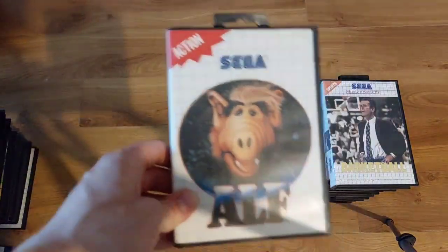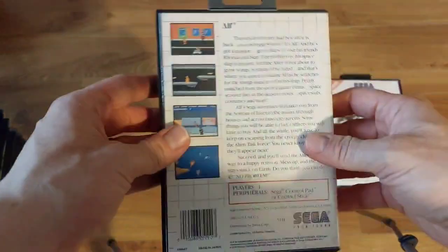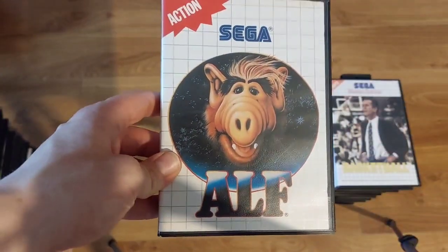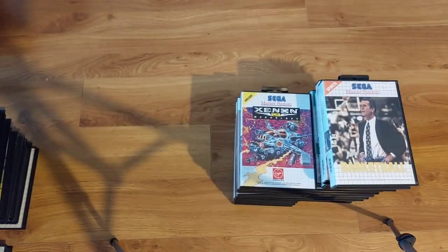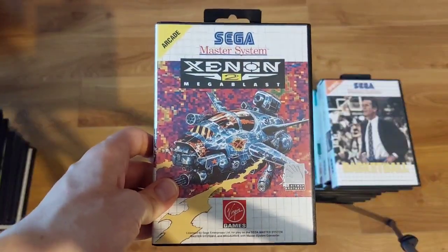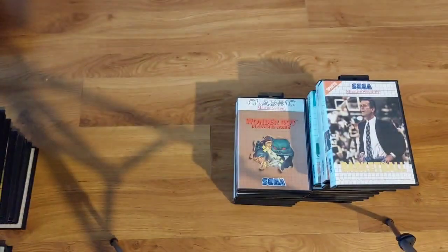Now we have an interesting one. Often considered one of the worst games on the system. It is Alf. It's not a great game, but this is in pretty good nick. It's a US exclusive, and I got this thankfully in a trade. I think I did a repro or something for someone, so it cost nothing. We have Xenon 2 with the Virgin cover.